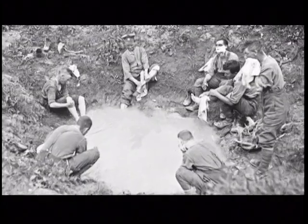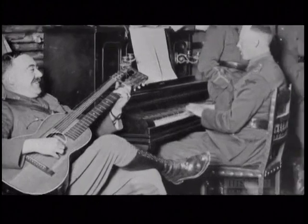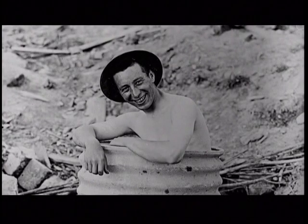Lower ranks have fewer creature comforts. Everything was very carefully designed, just like the civilian social structure. Officers, the higher classes, were separated from the men, from the great unwashed. And this was absolutely true in trench warfare.